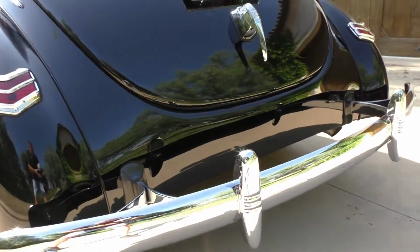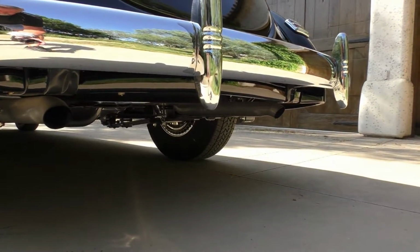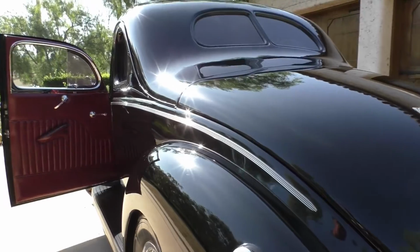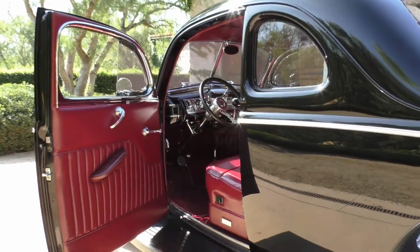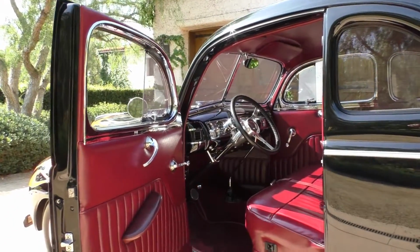Again, we're going to cover the lift and the undercarriage here, so we'll study the undercarriage and tell you a little bit more as we get up there. This is a high-end collector also that takes care of his cars. They're kept in very nice conditions and always kept looking just the way you see it right now.